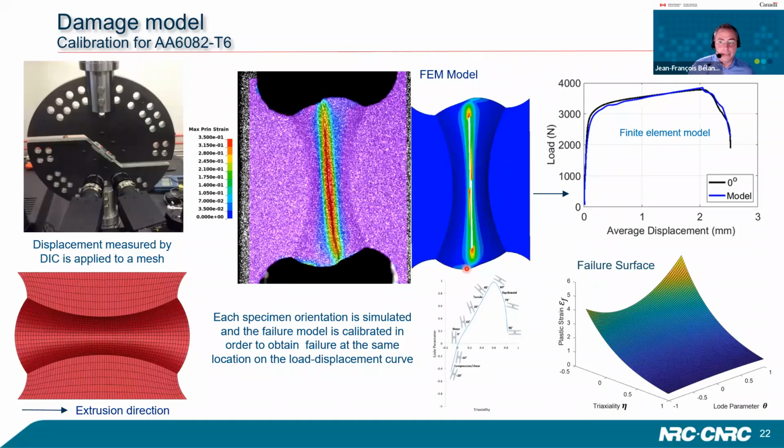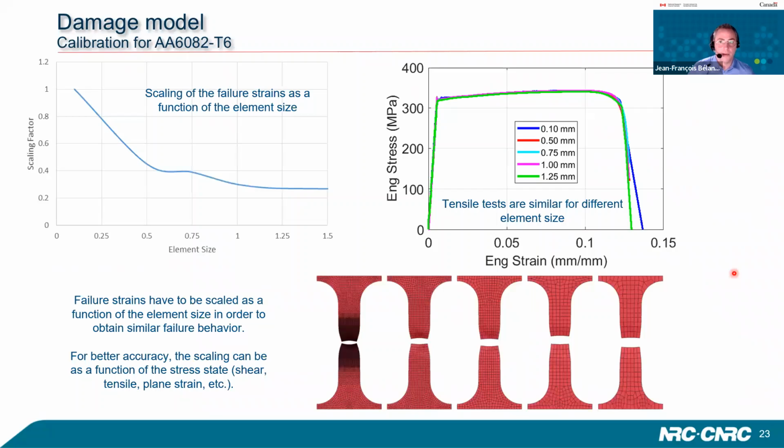Once the strain for each specimen orientation is evaluated, a failure surface can be built as a function of the stress state. So this is the failure surface that was developed for the 632 in PKH condition. We are not done with the damage model. The final step is to calibrate this damage model as a function of the element size. It is very important because larger elements are often necessary to decrease the computation time, and it really depends on the size of the part and also the computer capacity.